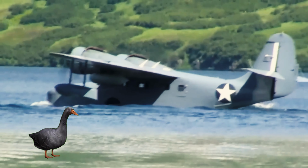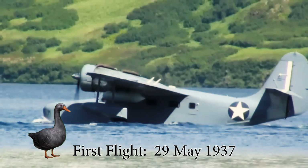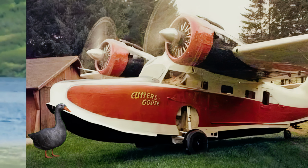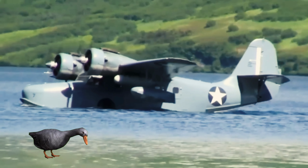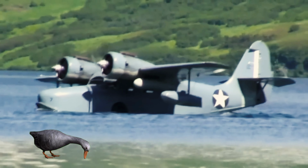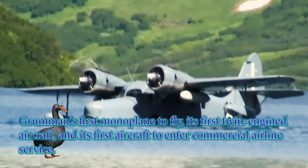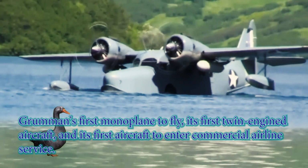Picture this. It's the mid-1930s, Long Island. A bunch of wealthy folks with fancy waterfront estates needed a way to get to the city without dealing with traffic. Grumman stepped up and said, "Hold my beer, we got this." And boom, the Grumman G-21 Goose was born.